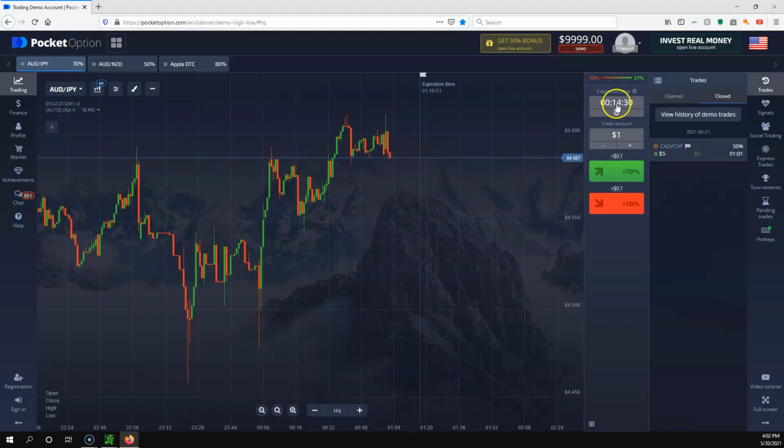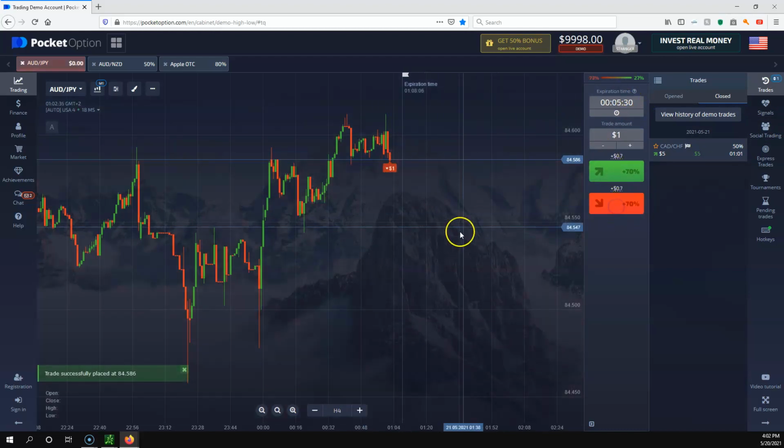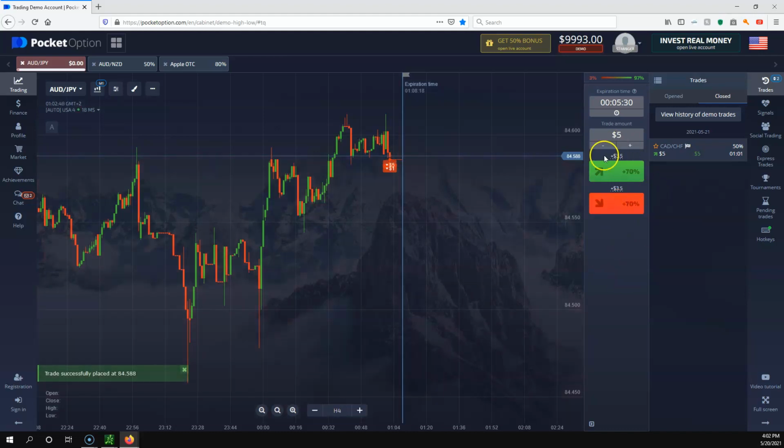Actually, let's do 5 minutes on this, right? I actually think we're going to go lower over the next 5 minutes. I'm going to bet $5 to win 70 cents. Again, this is where you would change your interval. Okay, we could do another trade. You could scale in, scale out.